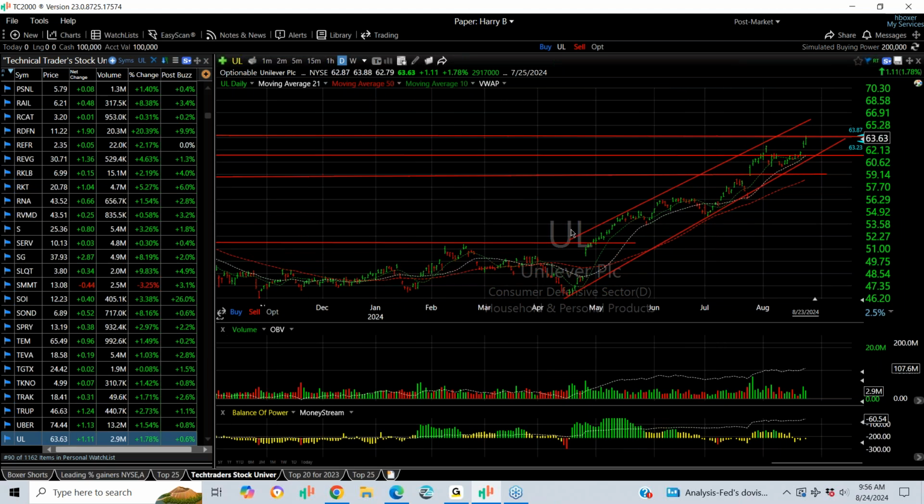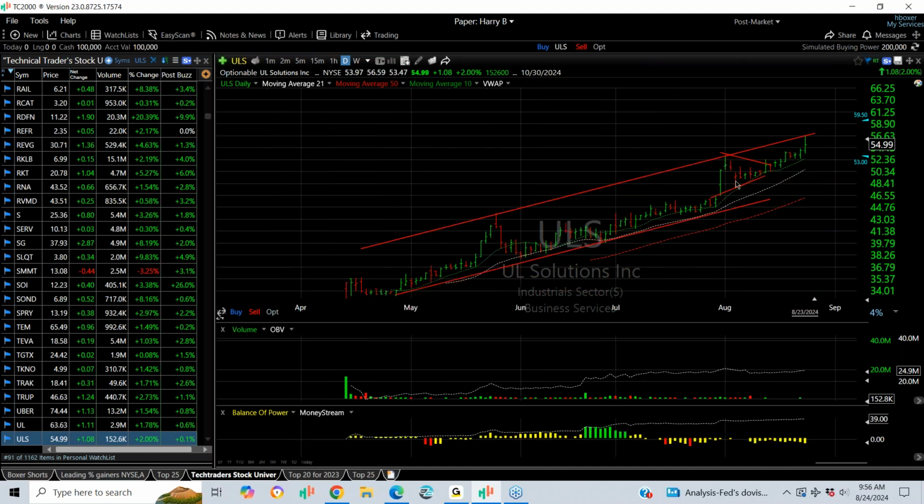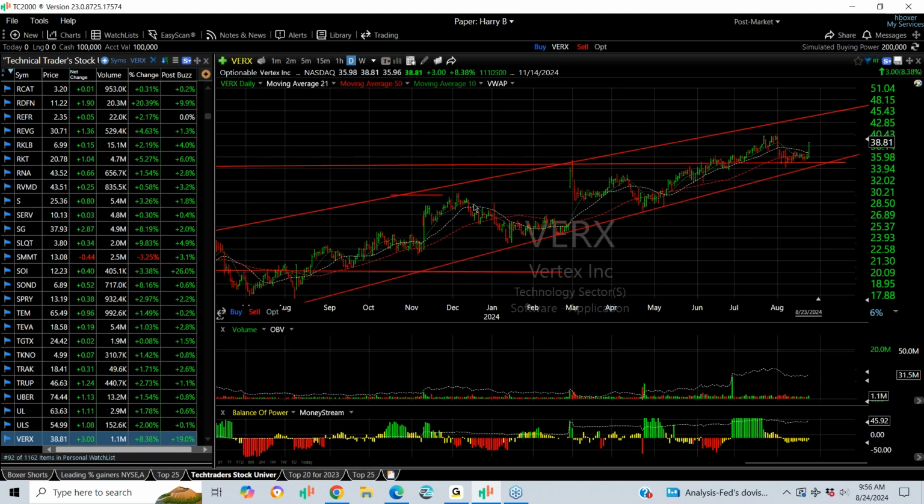UL, that's Unilever, one of the other blue chips we mentioned earlier, along with Colgate and Philip Morris. Great chart. Breakaway gap out of a base and a strong run up. Target 66. ULS, a recent IPO, has gone from 34 to 56, and it doesn't look done yet. Last week I pointed out that wedge being a very bullish one, and sure enough it went higher, but it's extended.